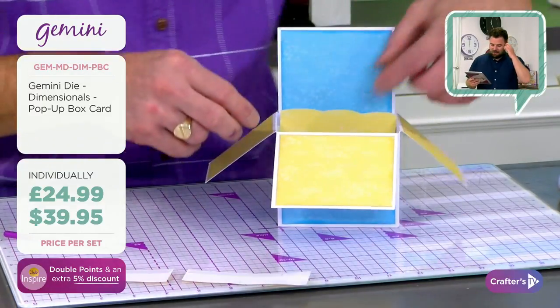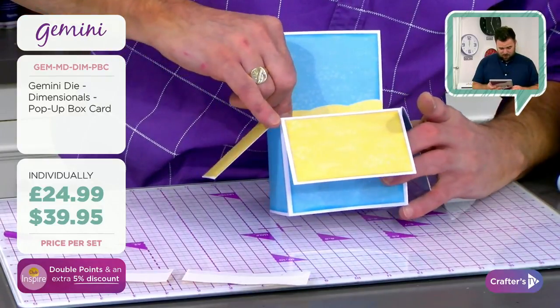White chocolate macadamia nut cookies for Susan. They sound absolutely delicious, sound really nice, Susan.